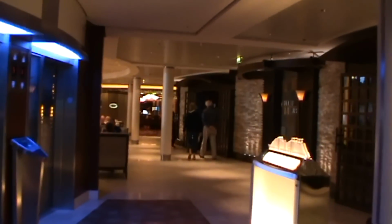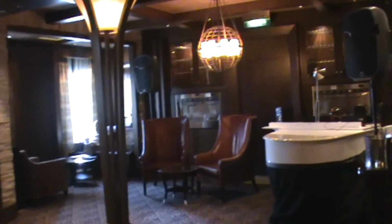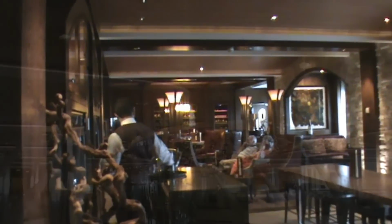Another view of the rear lift elevator shaft, and we then make our way past this lovely room called Cellars. This is a wine bar basically, but a very, very nice comfortable area which is also used for entertainment in the evenings.